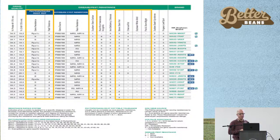And last year, that disease triangle came into full focus. We had the host, we had a much more virulent pathogen, and we had an environment that really drove a lot of Phytophthora root rot incidents across the Midwest. So that's the starting point for Phytophthora, looking at that field tolerance, but also keeping in mind what type of specific gene or resistance is available.